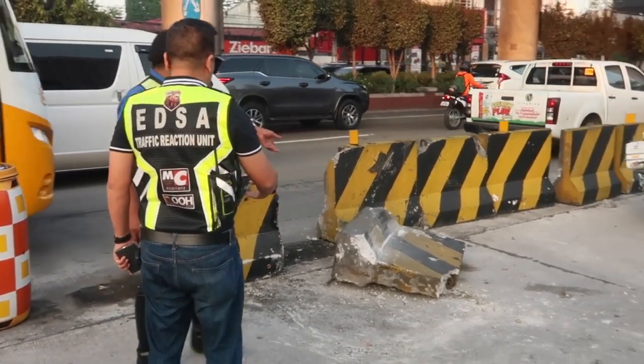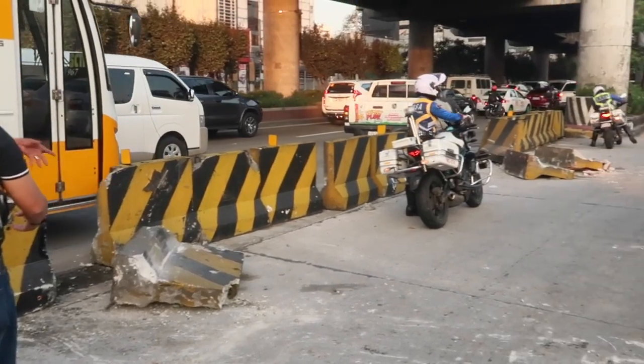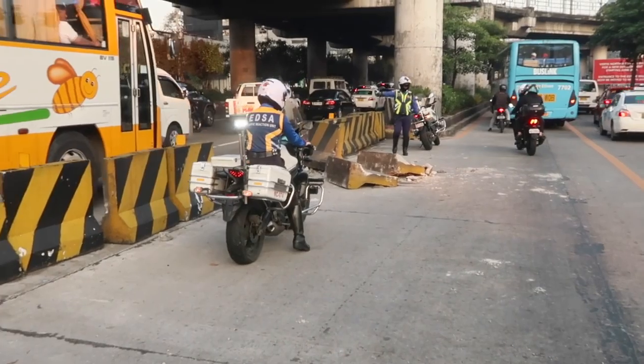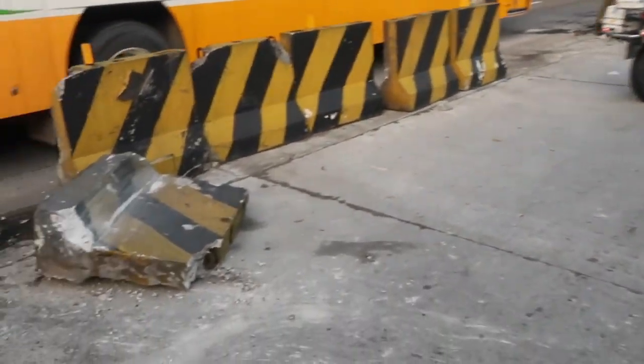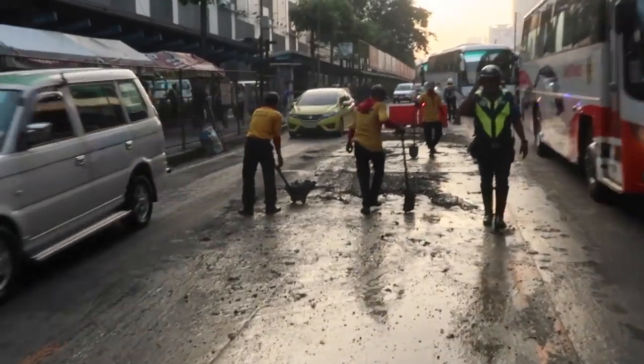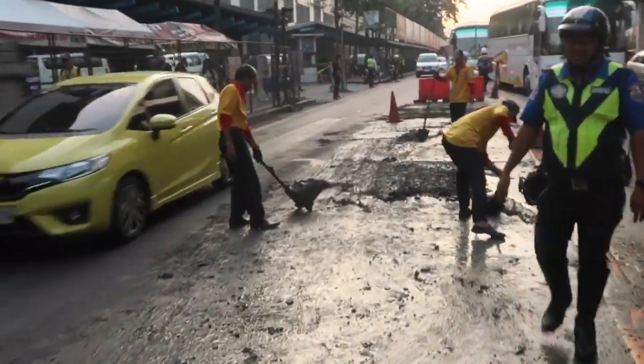Today we're with Bong Nebrija and his EDSA reaction unit. They're looking at these barriers that have been smashed down. Unfortunately, people do sometimes crash into these, especially buses. We just saw a bunch of MMDA scooping something off the road. I'm not sure what the situation is yet.